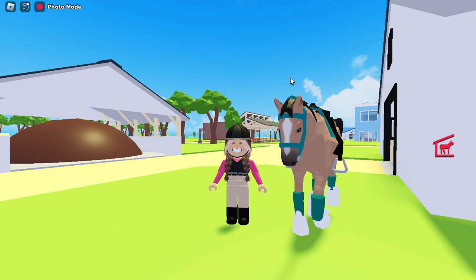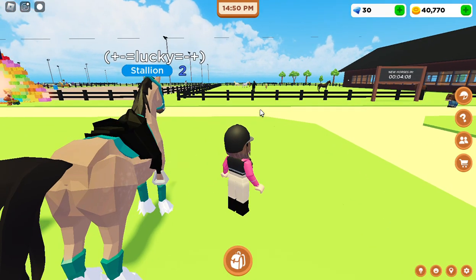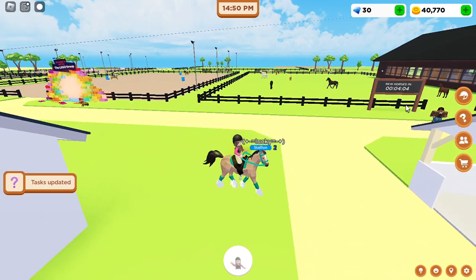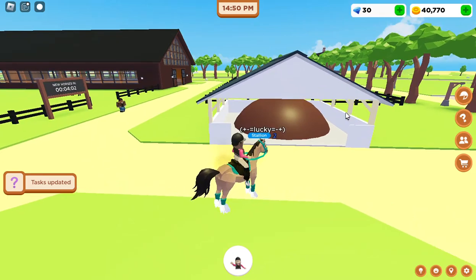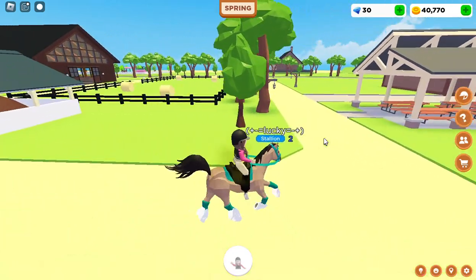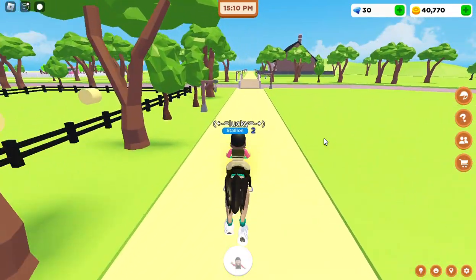But without further ado, let's go ahead and just go on this trail ride. So right now the horse options are a little slim. We don't have a ton. So I'm just gonna wait a few more minutes until they refresh. That way I am going to be able to have more options to choose from. I'm not sure if they're going to be the same or around the same.